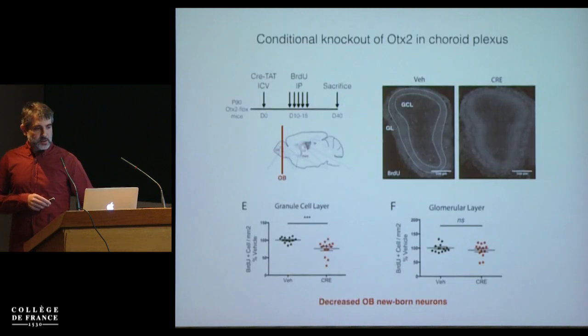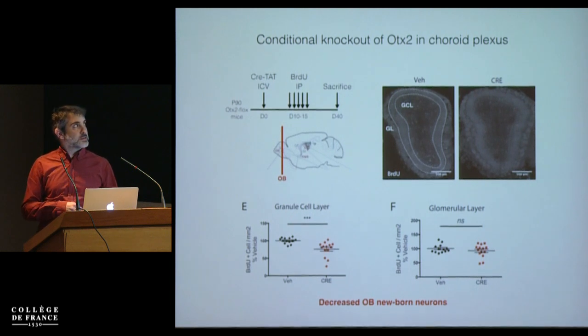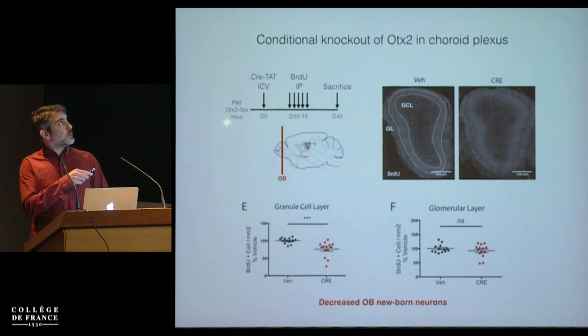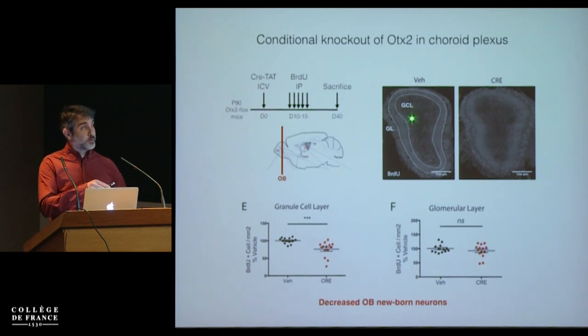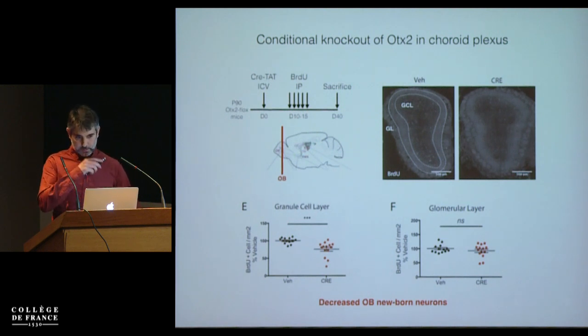So for the OTX2 project, we jumped right in and used our OTX2 flox model to knock down OTX2 in the choroid plexus and to see if this affects neurogenesis. So we're taking 3-month-old mice, injecting TAT-Cre intracerebroventricularly, waiting about 2 weeks and performing serial BrdU injections, and then waiting another 3 weeks so that the labeled neurons have time to migrate into the olfactory bulb and integrate.